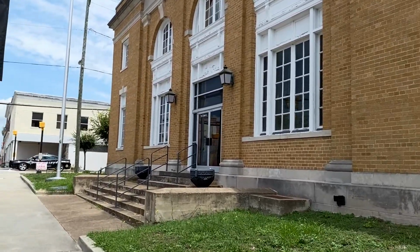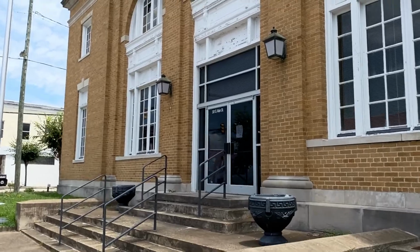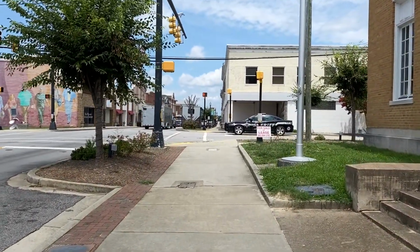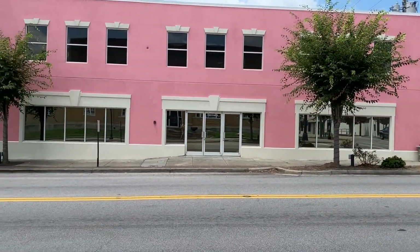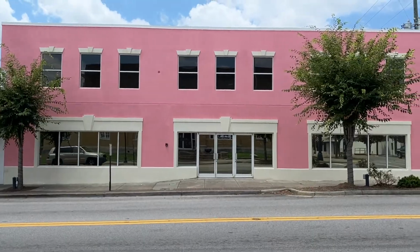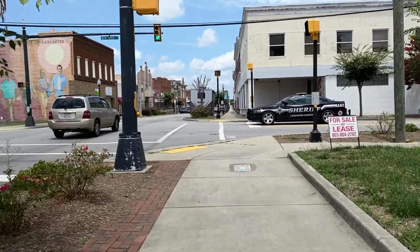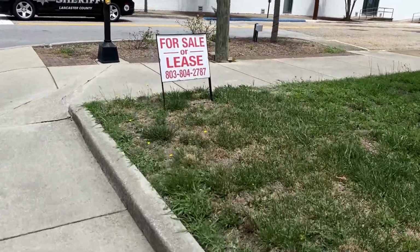Got this United States Post Office building here sitting empty. I hate to see that. I don't know if they got a museum in this town, but this is where they should put it if they need a place to put one. You can see the sheriff deputy up ahead there, what their police cars look like. Got a big old pink building over here. I'm assuming it's an office maybe, or nothing's in it, not quite sure. Well, let's keep rolling. Yeah, the post office is for sale or lease.